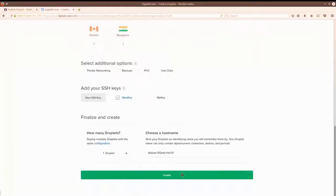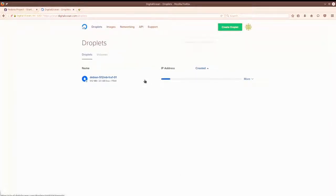Add an SSH key and click create down below. You are not going to need anything else. Okay, so this is creating. The process is fairly fast. Even if you pick a bigger one, it's still very fast. It would seem that all of the disks that they offer are SSD disks, which is kind of nice.